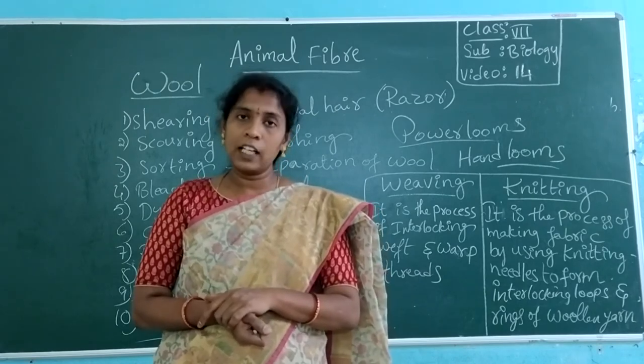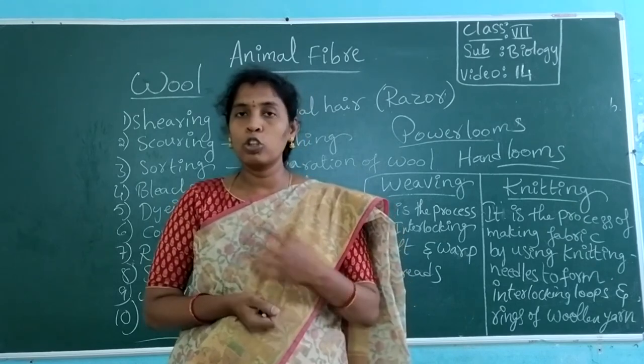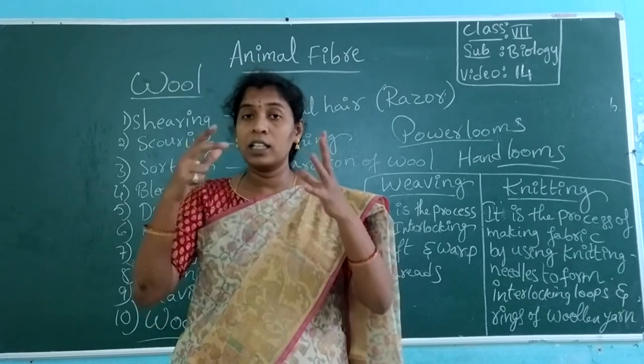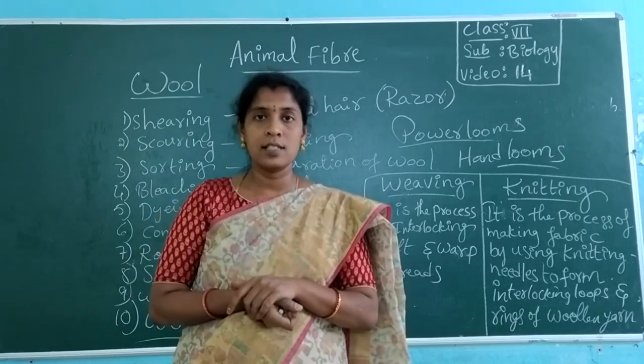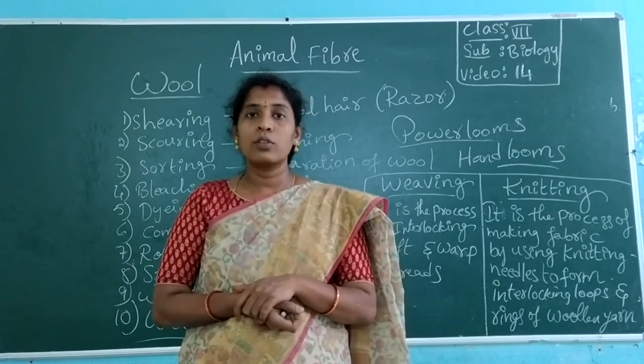And also from fur. That fur is used not only for making fabric, not only for sarees, clothes and sweaters, but even to make dolls. You know, teddy bears, or outside we get some fur-containing dolls that are made of this wool. Do you understand?